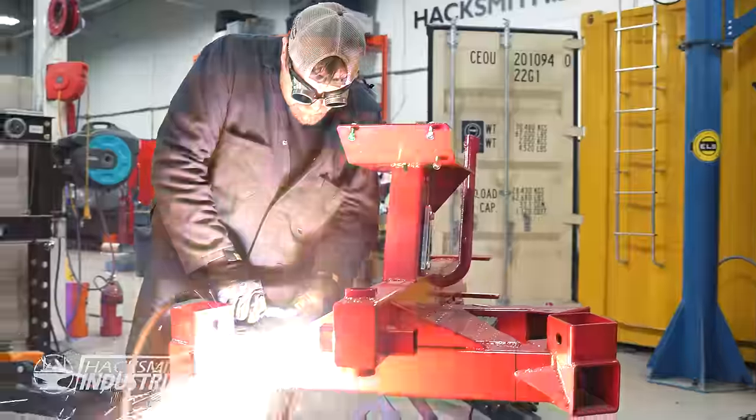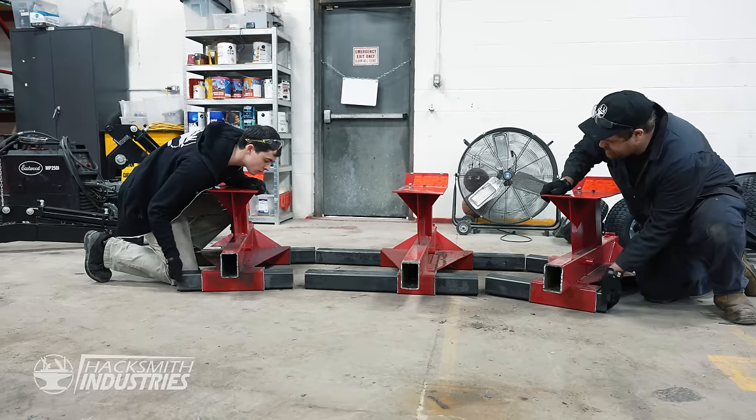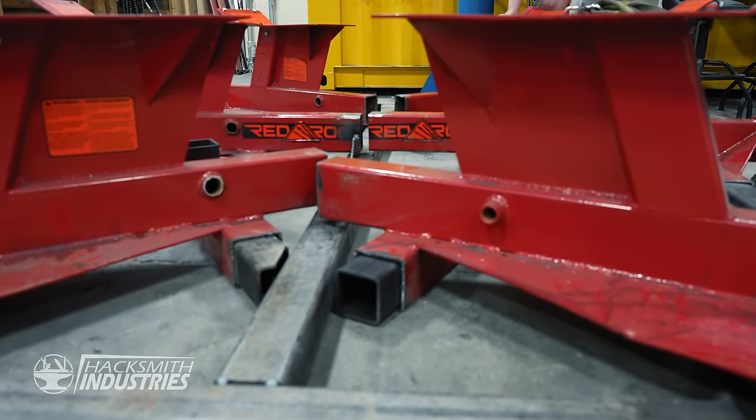In SolidWorks, everything lines up perfectly. You get to the real world, and honestly, I should have expected this. We started chopping these frames apart, we shoved them in the box tube, and then we started laying it out, and we're like, what is going on? Like, one side is longer than the other, and none of these legs are where they're supposed to be. Obviously, they're mass manufactured, so we should have known this.